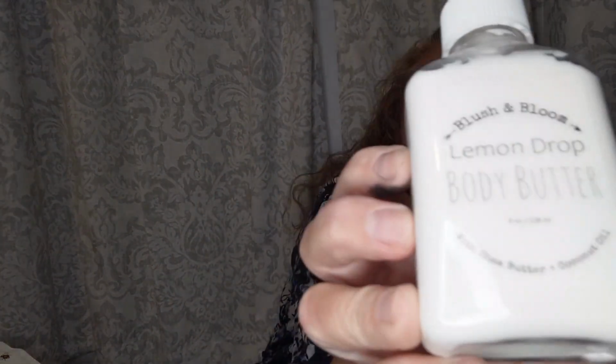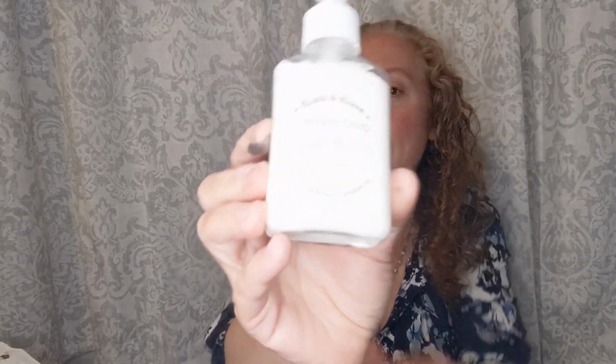Let's see what else we got here. These are all my favorite companies. Every time I go to Vintage Market Days, I shop the same people over and over again. This one is called Blush and Bloom. They have wonderful bath stuff. My mom loves their bath salts, but I picked up this lemon drop body butter. Y'all, it smells like a lemon cupcake. It smells so good. I put it on the first day I went, because I go for all 3 days. So the first day I put some on, and I was driving home. I kept smelling my arm as I was driving, and I'm like, I smell like a lemon cupcake. So I had to go back, and I had to buy the lemon drop body butter.